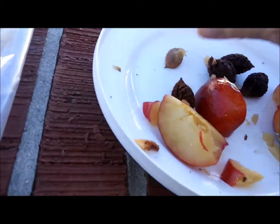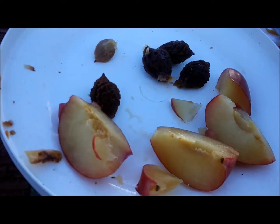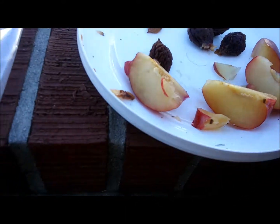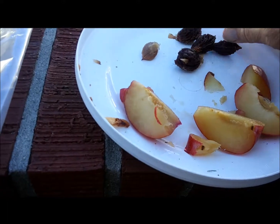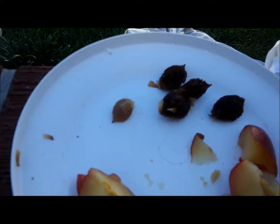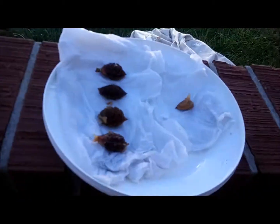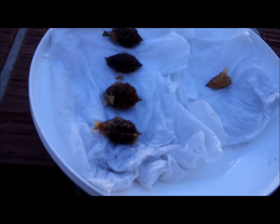So we got all of them. Got the plum sliced up. So we got 4 peach stones and 1 plum stone. So let's get the next step. Okay, so I got a damp paper towel and the peaches and the plums. These are the peaches, and this is the plum seed. And we're going to put these in the freezer.